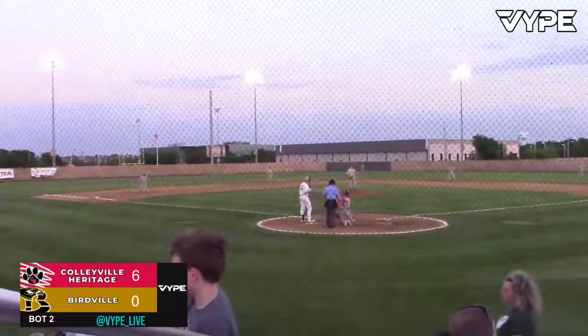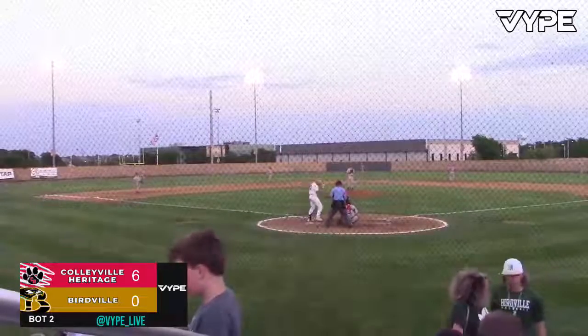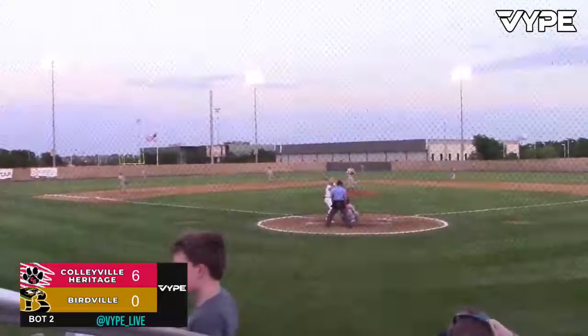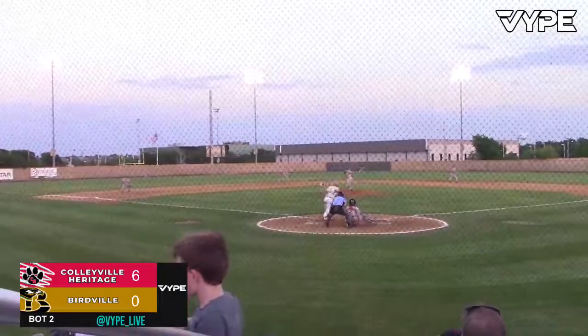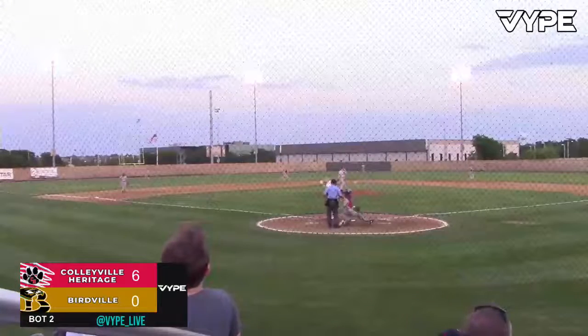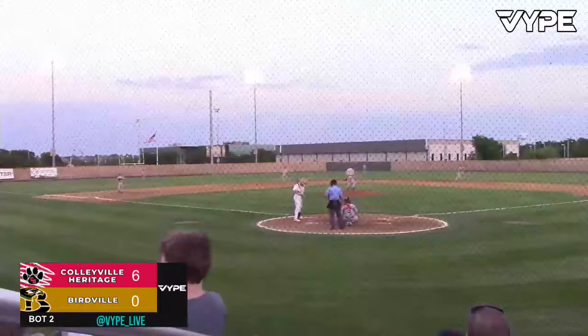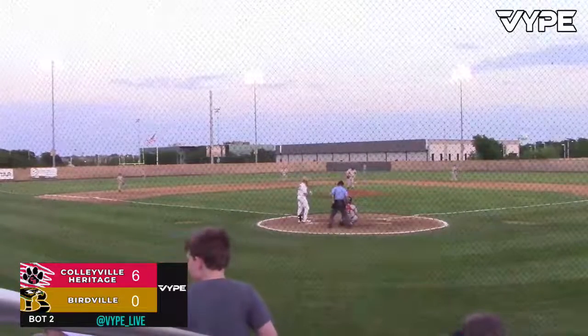And he fires the second pitch for a strike. Takes one looking. Rips the third pitch foul, keeping the at bat alive. 0-2 for number 23, Grant Peart.